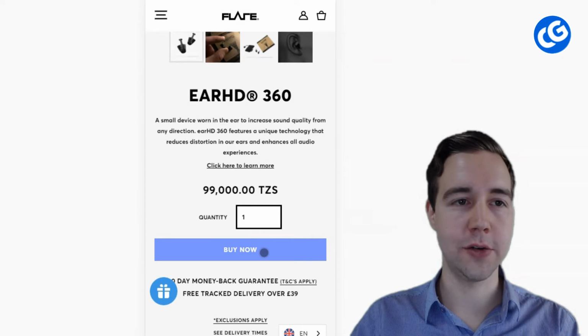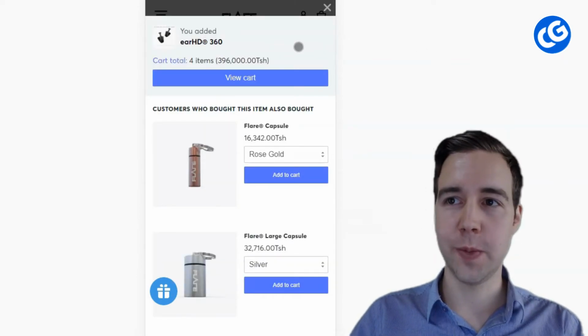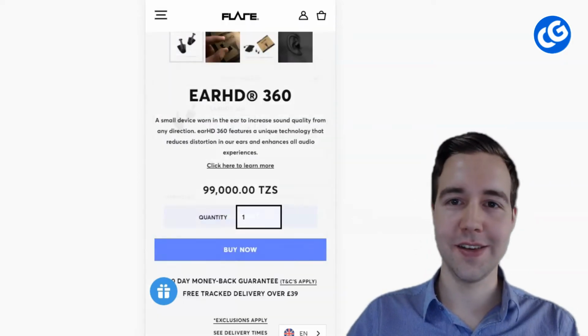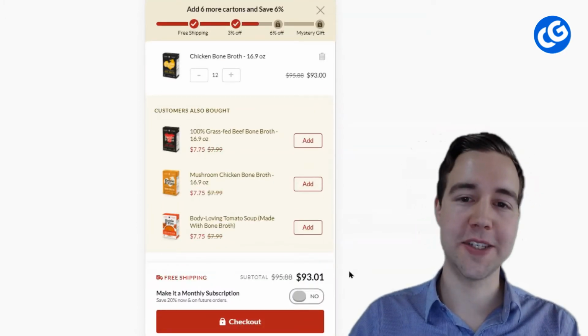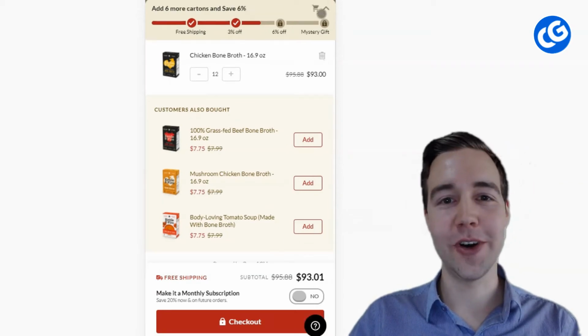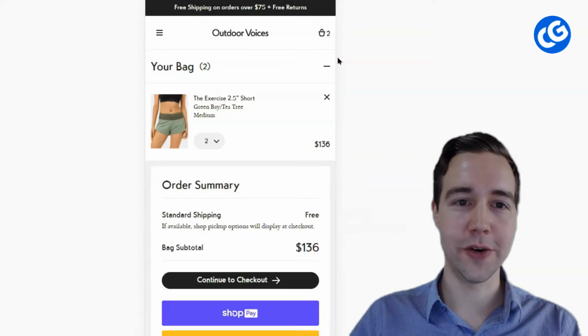I'll click buy now on flareaudio.com and we have a cart pop-up. Alright, so cart pop-up is the third option. And then let's take a look at the fourth option. We have kettleonfire.com. When I add this, I get the upsells. Alright, so that's the 4 options here. And let's go over the benefits and drawbacks of each, now that we have gone over the options themselves.